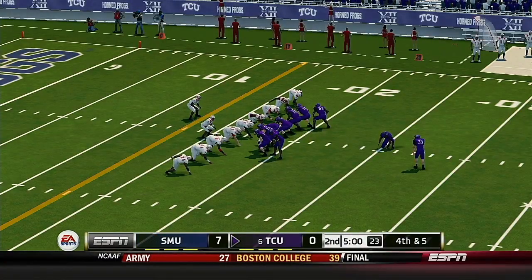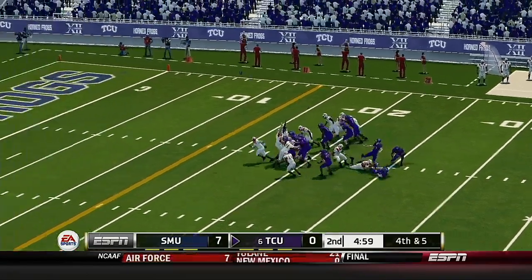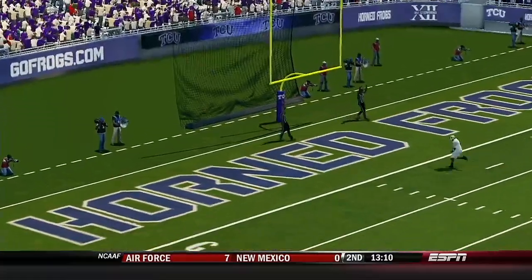And we're ready for more football here in quarter number two. Kicks away, and it is good.